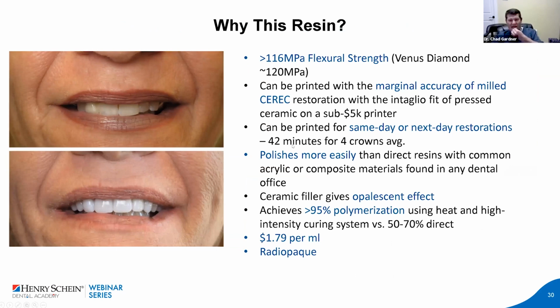Why this resin? Again, it's got 116 or higher megapascals of flexural strength. In comparison, one of the more popular direct resins, Venus Diamond, is around 120, depending on what study you look at. Some have it a little higher, but it's a very hard, strong resin. I like it myself. It can be printed with the marginal accuracy of a milled Cerec restoration, but the intaglio fit is that of pressed ceramic on a sub-$5,000 printer.